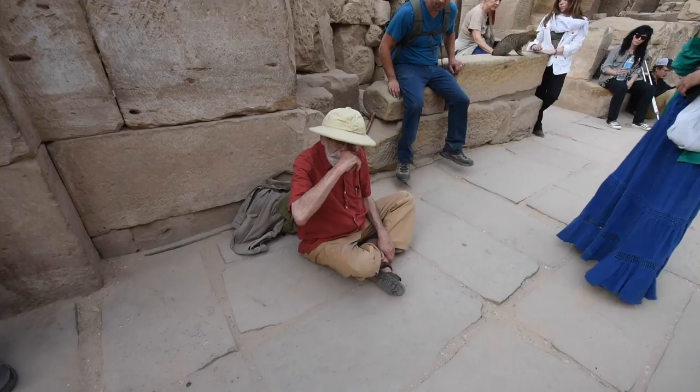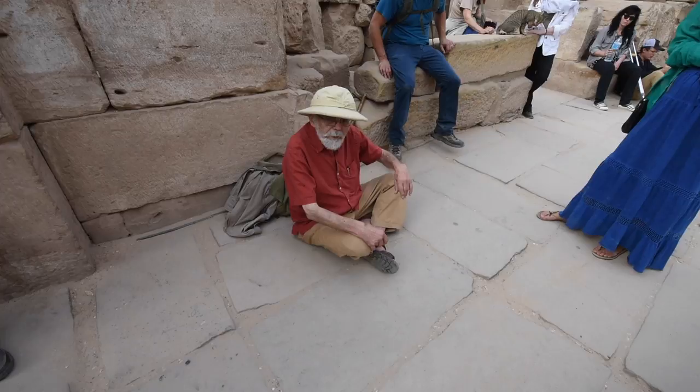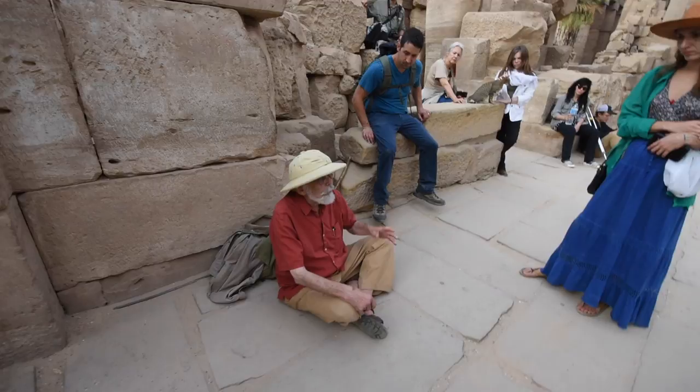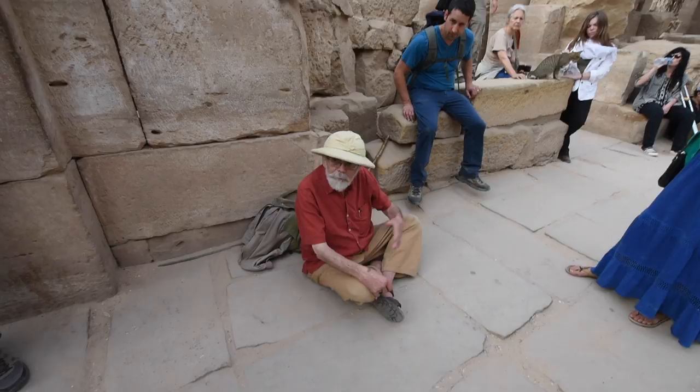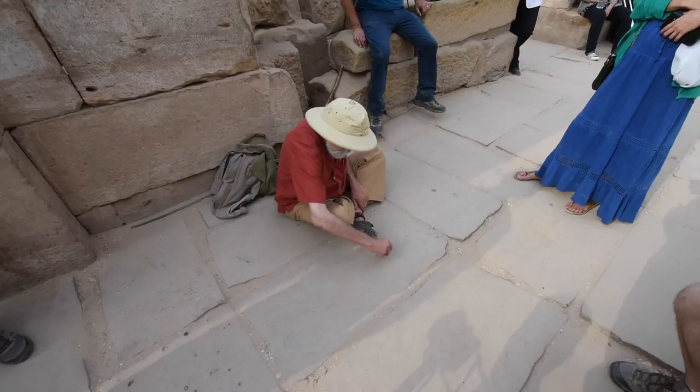So, okay, you have enough guys and enough ropes to pull it on sledges over slick mud, at the right time of the year. Slick mud has a very good coefficient of friction. It's not as good as oiled steel, but it's pretty good. It's pretty slippery stuff. Anyway, somehow or another, they're going to build a big mud brick ramp that goes, let's say, from the river up to here.